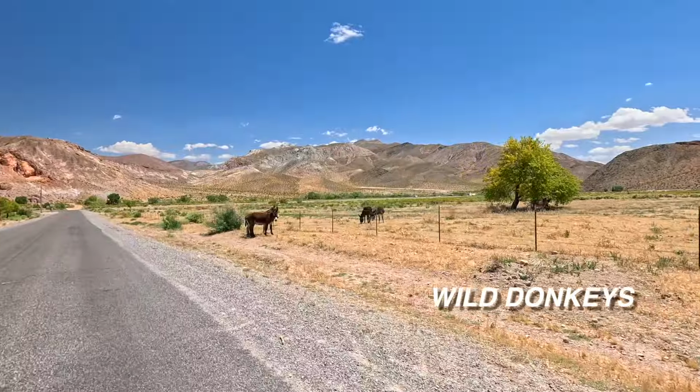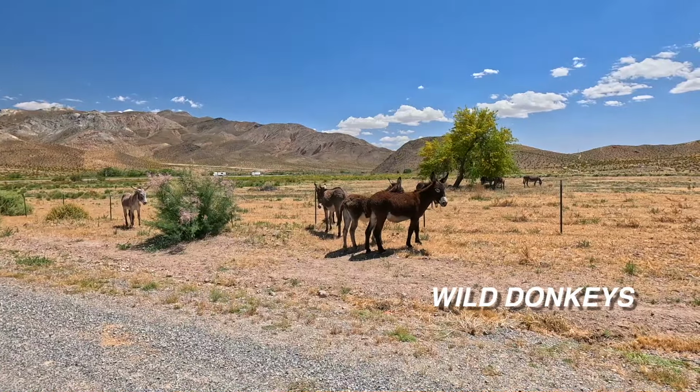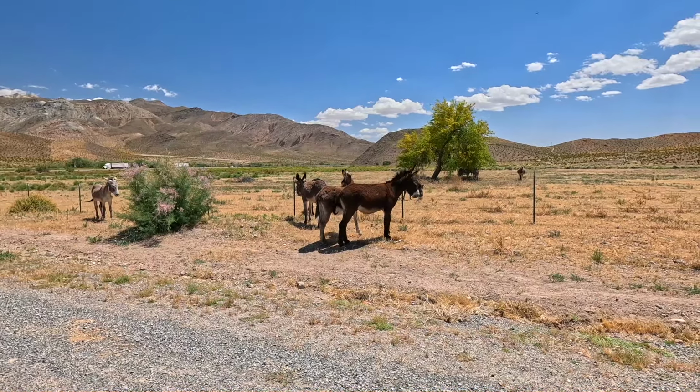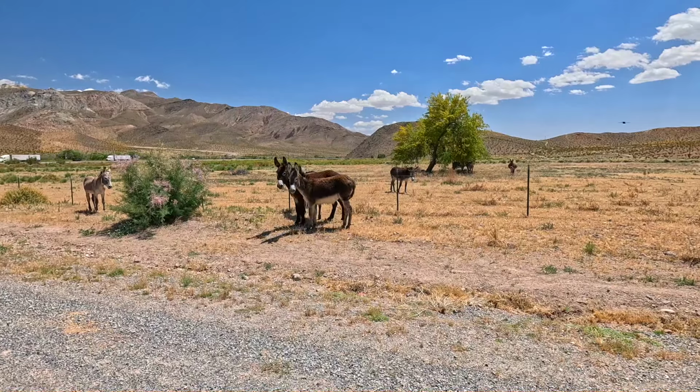Donkeys. You wish you could get on the other side of that fence, don't you? Yeah. You know, I hear you. Yep.